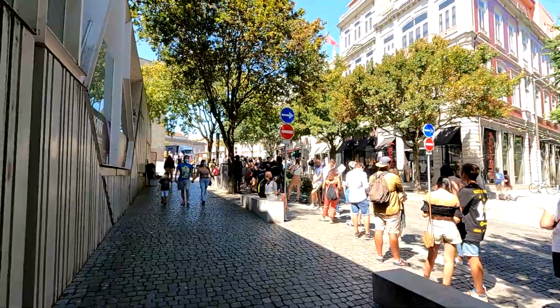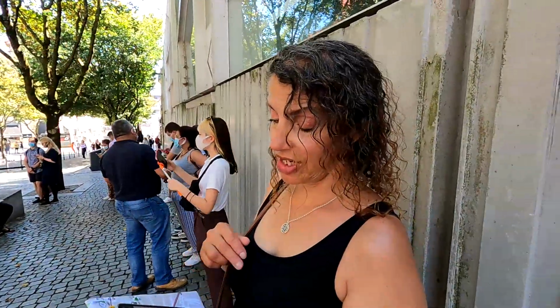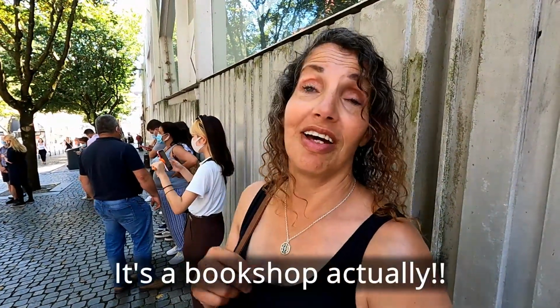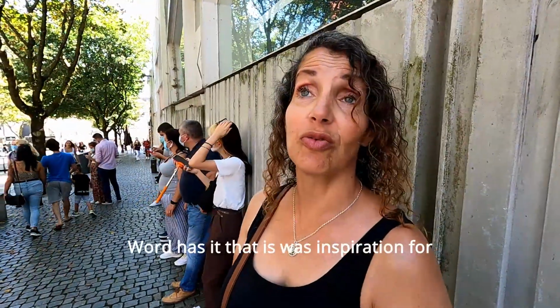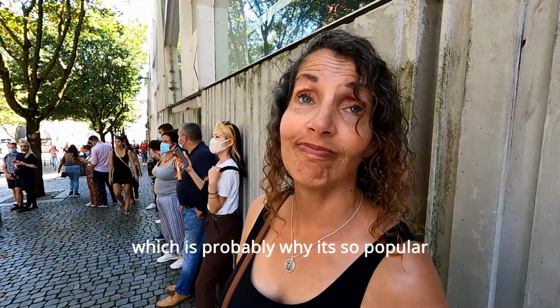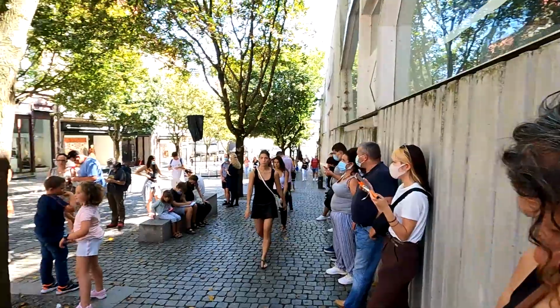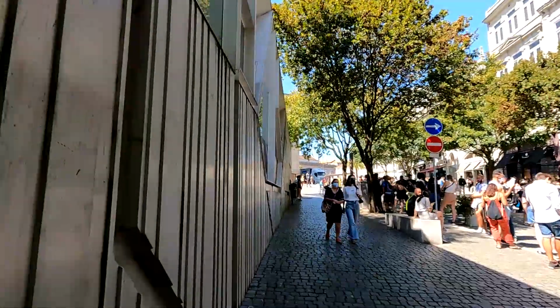There was one building that Kate had particularly wanted to see. What's this place? This is Livraria Lello, which is a library. What's special about it? Well, it's supposed to be very beautiful, and I think it was the inspiration for one of the libraries in Harry Potter. That's probably why it's so popular. Yeah. This is the queue for the library. Who'd have thought it?